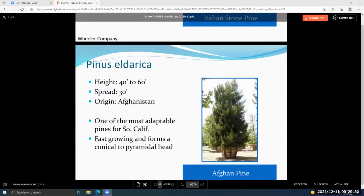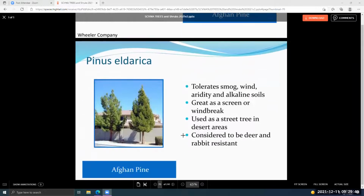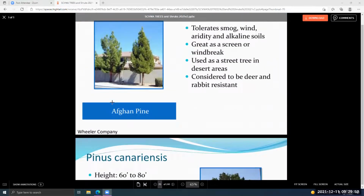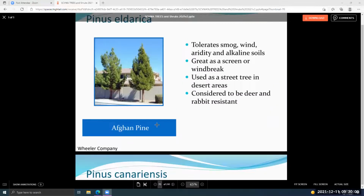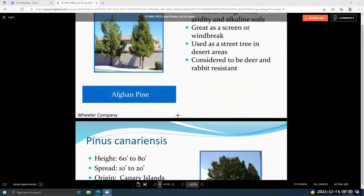And here's the Eldarica, one of the better trees for Southern California, because it has all the advantages of a pine tree in that it's drought tolerant, takes the sun, takes the heat, but it's much more adaptable because it will tolerate alkaline soils, etc. The deer and the rabbits won't eat it. So it's sometimes called the Afghan pine. So if you absolutely had to have a pine tree for whatever reason, that would probably be a better one than some of the others. All pines, of course, are a fire hazard, so keep that in mind.